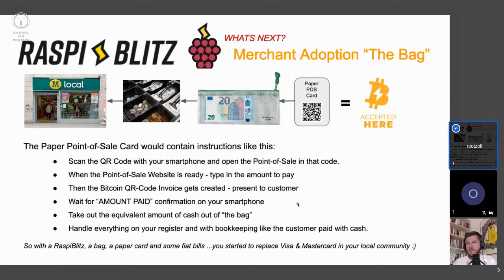So how can this cash in the bag thing work? You choose a local store you trust. There's a little bit of social trust involved in this model, but it's a local community, so you will find people there. You say, hey, you have your register, there's cash in there. You take this little bag, which already has some cash in it, and this little card also, and you put it all into the bag and have it lying around in your register, waiting for somebody to come in who says, I want to pay with Bitcoin over Lightning because I saw this sticker on your window.